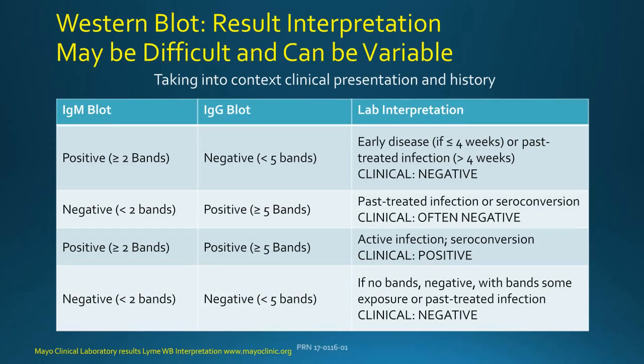And then we have the standard of what is in the CDC algorithm: 2 positive IgM bands, at least 5 positive IgG bands, and that is considered clinically positive with some seroconversion taking place. And the last case is less than 2 bands in IgM, less than 5 bands in IgG. If there are no bands, they are negative, and if there are just a few bands, it's considered they may have had some exposure or it may be a past-treated infection, and that is considered clinically negative.